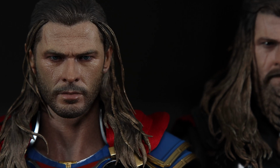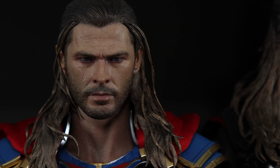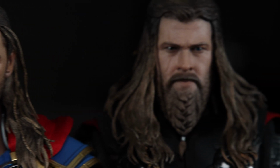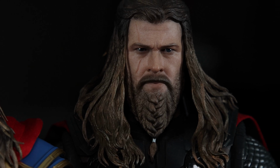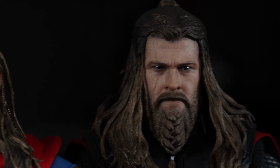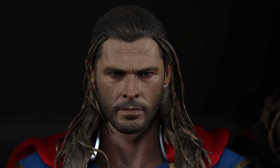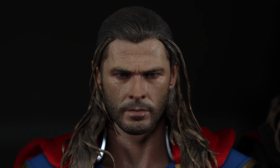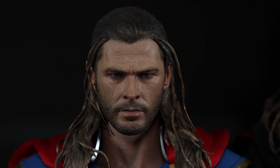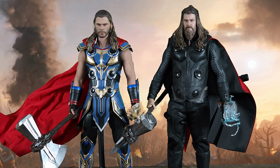And look at those pores and those lines in his face. I just like how his overall beard is sculpted. The beard is nice, but the stash, once you go up close, it's not, I don't know. I'm not a big fan of that. It works still, but I would have preferred this sculpt so much better than the Endgame version.